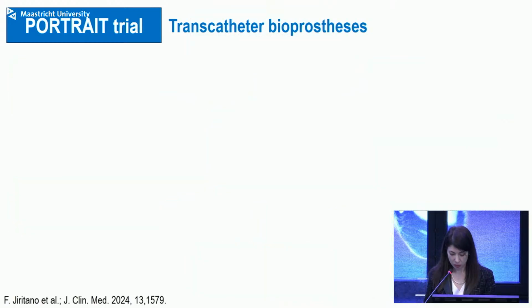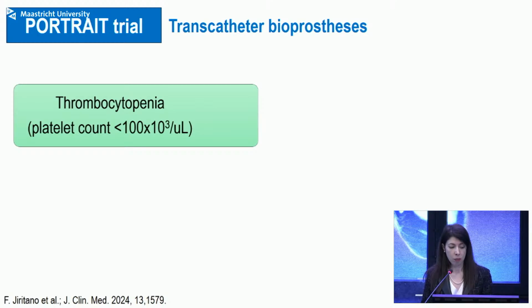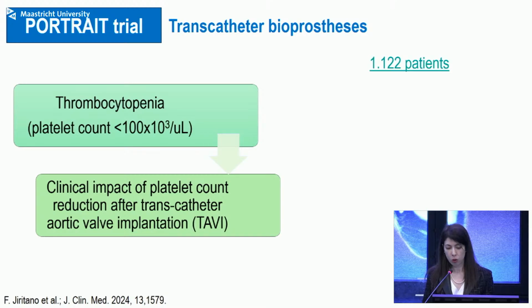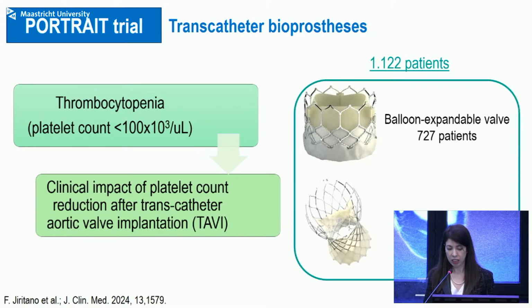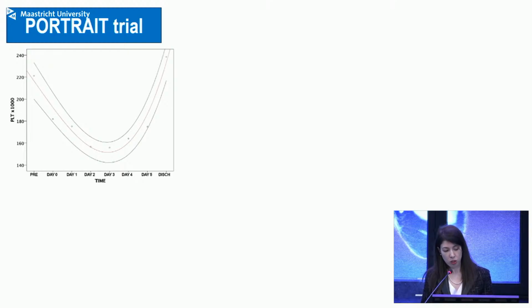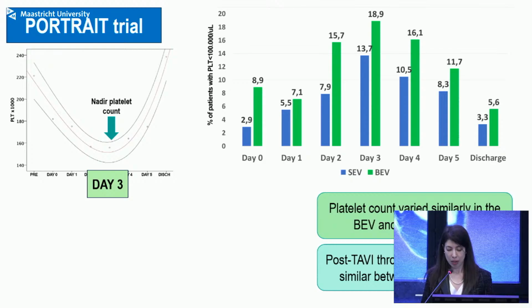Considering the transcatheter sub-study of the portrait trial, instead, our aim was to find the thrombocytopenia and its clinical impact. We enrolled more than 1,100 patients, dividing the patients into two groups, the balloon expandable and self-expanding valve. A propensity score matching was performed, obtaining two groups of more than 300 patients. And we observed that platelet count changed according to a parabolic curve with the minimum platelet count value on day 3, and the thrombocytopenia was present with a percentage of almost 15% and was similar between the two groups.